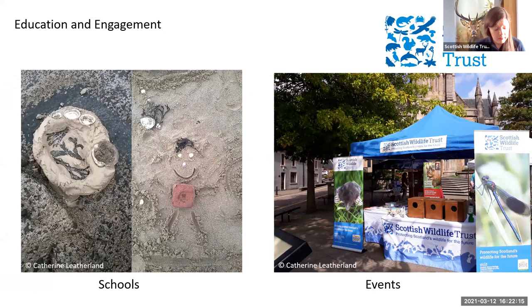Another key aspect of my role is education and engagement, and they're two fancy ways of saying working with schools essentially and working at community events. I have to apologize for my picture for schools. It's rather difficult to find pictures of schools and children because we get tied up in permissions. So instead I went with some pictures of some work that some kids did with us.